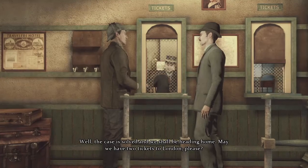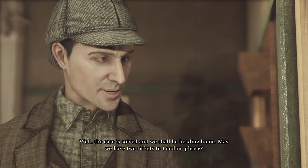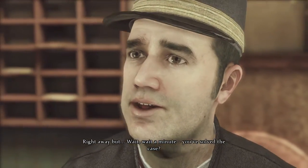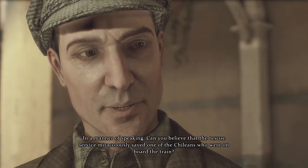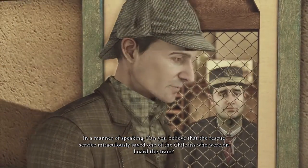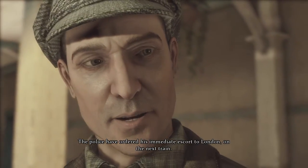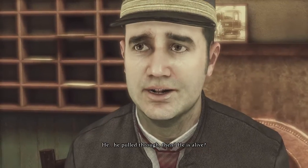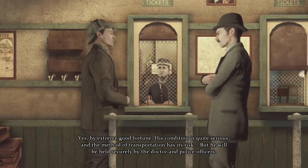Well, the case is solved, and we shall be heading home. May we have 2 tickets to London, please? Right away. Wait a minute. You've solved the case. In a manner of speaking, can you believe that the rescue service miraculously saved one of the Chileans who were on board the train? The police have ordered his immediate escort to London on the next train. He pulled through, then? He's alive? Yes, by extreme good fortune.